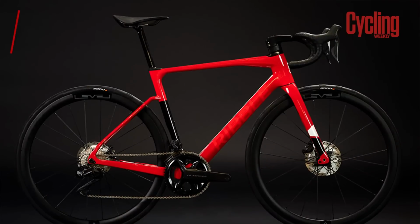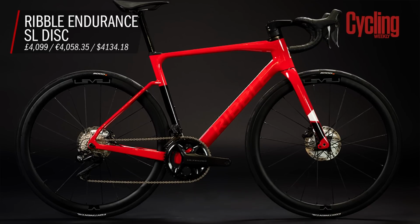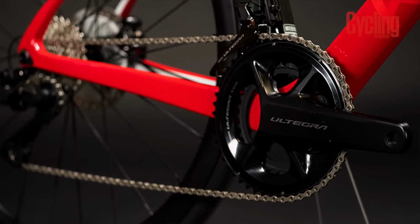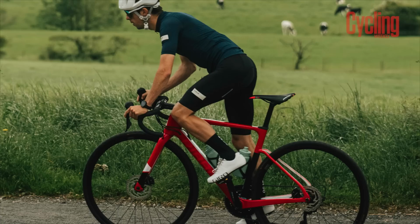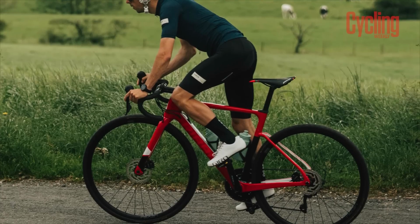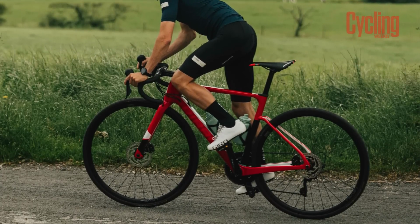The Ribble Endurance SL Disc has come in at a competitive price and possesses some features which mean it should last for many years. The threaded bottom bracket is a particularly welcome addition and should look after both reliability and servicing. Ribble's own brand carbon wheels have been used, which isn't a terrible thing, but they aren't the lightest wheelset, coming in at a claimed 1,620 grams.